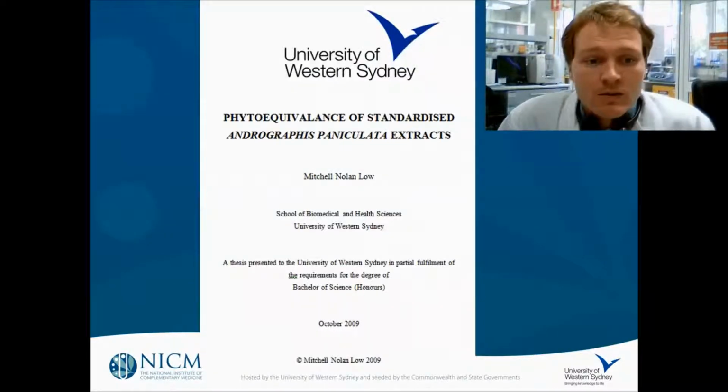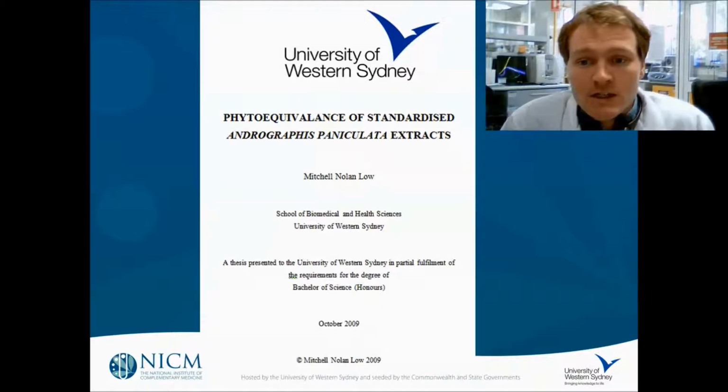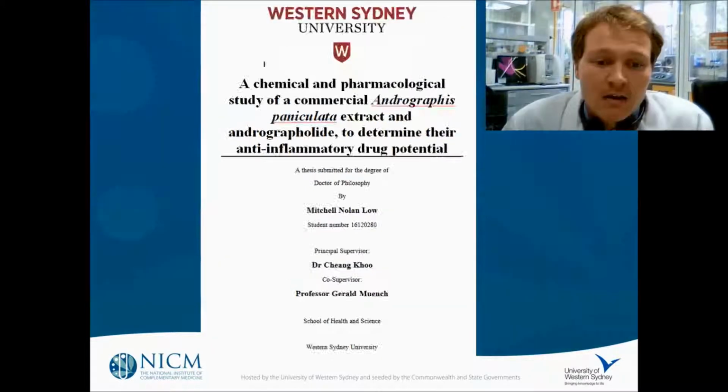This was my honours project, phytoequivalence of standardised Andrographis paniculata extracts. So we were partly funded by industry to do this project. So it was looking at one of their extracts and their standardization process and seeing if it produced an extract with consistent chemistry, and then if the variation observed in the chemistry was also pharmacologically significant.